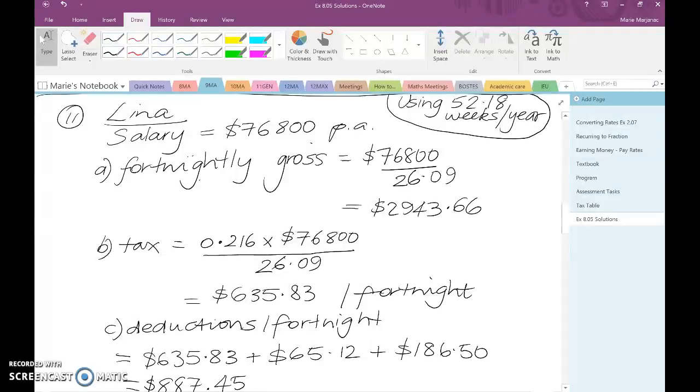Where does that 26.09 come from? See that one there? If I divide that by 2, that's going to give me what it is for a fortnight. I'm going to divide by 26.09. That gives me $2,943.66.